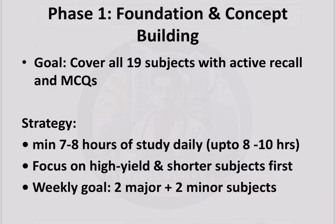And now focus on the high yielding and the shorter subjects first because it's easier to complete. If you start with a long subject like medicine or surgery, it becomes difficult and you might lose your time. So first finish the shorter subjects and the high yielding topics from them, and then move on to the larger ones. Now the weekly goal should be that you complete 2 major and 2 minor subjects in a week, and you should try to keep your goal consistently.